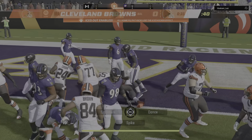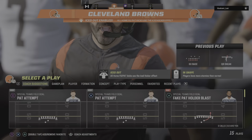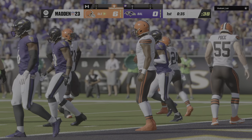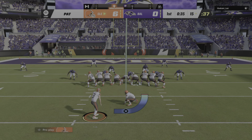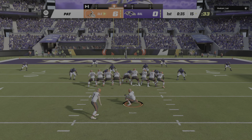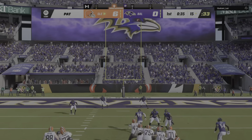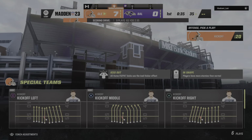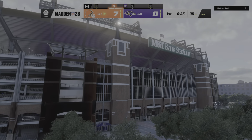Here's Watson on the sneak, and he takes this one in for a Brown score. The sneak successful from a yard out, and the Browns are on the board first on the road here in Baltimore. Extra point by York is up and good, and it's now a 7-0 game.